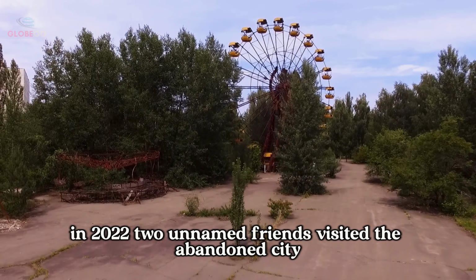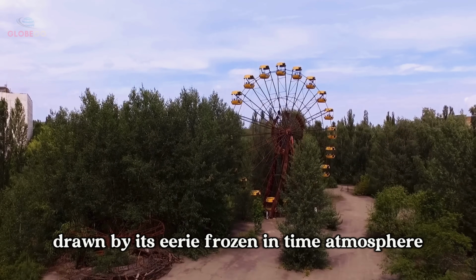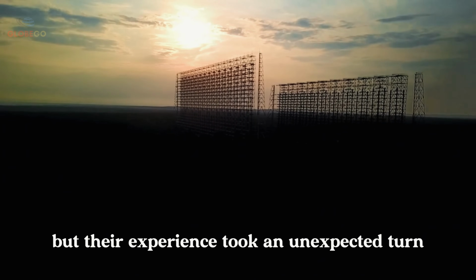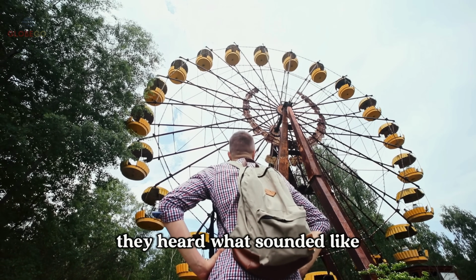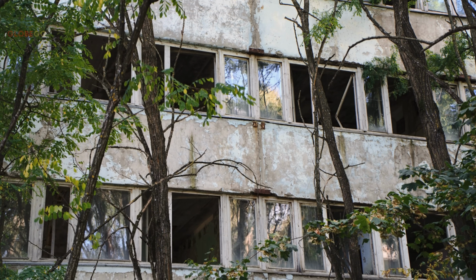In 2022, 2 unnamed friends visited the abandoned city, drawn by its eerie, frozen-in-time atmosphere. They researched routes and safety guidelines, but their experience took an unexpected turn. On their first night, while walking near the old Ferris wheel, they heard what sounded like distant children's laughter. Then a faint voice called for help.